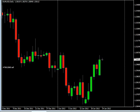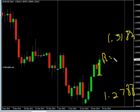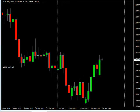Now the Euro-USD pair, this pair gapped, retraced, closed higher. We are looking for it to potentially go as high as 131.82, possibly as low as 127.88. Look for some resistance around 130.75 and look for some support around 128.75.